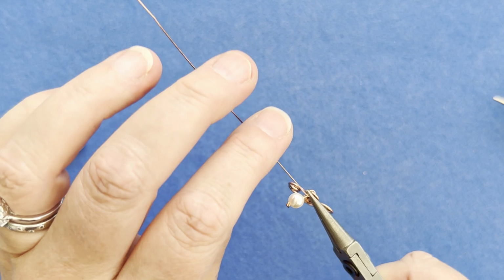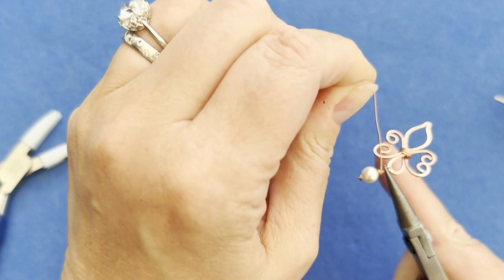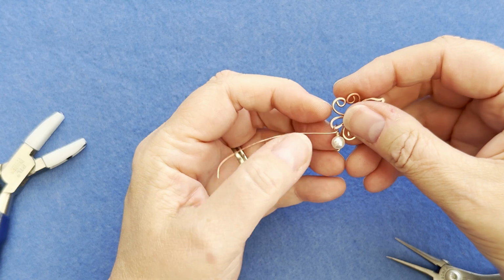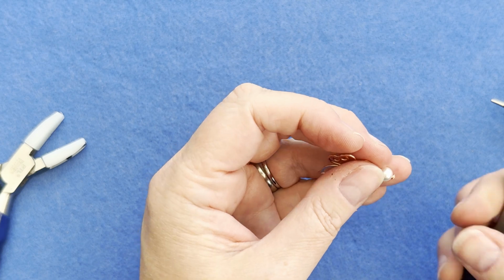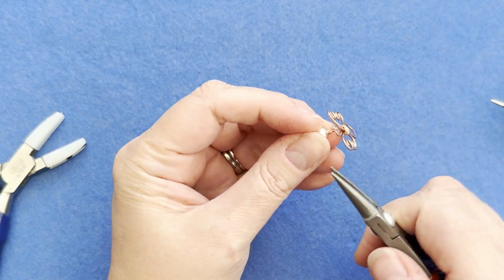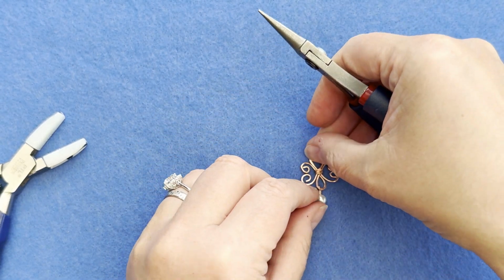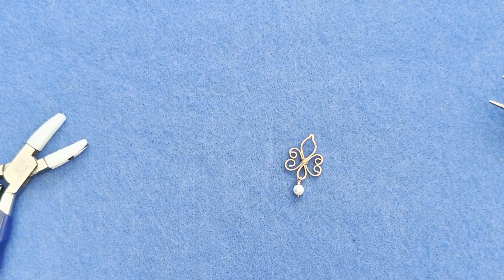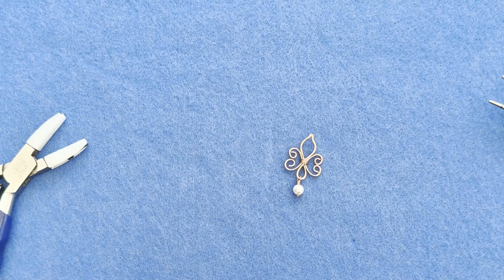hold it about here, and then I just wrap arbitrarily, bit scrappy, and then back up the top like so, and then just chop, chop, chop, and then as always, like we always do, just squish slightly just to secure that down a little bit. And then all you need now is your ear wires. How cute is that? Let me find an ear wire. Come on, ear wires. Where are you? I do have ear wires already made, but I'm just going to rob this from another pair of earrings.